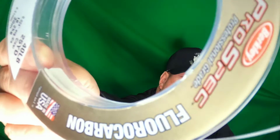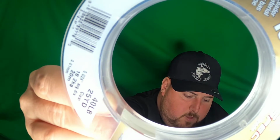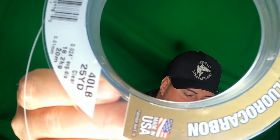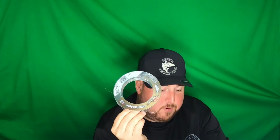You look at this one, this is fluorocarbon right there. And you see this is 40 pounds of fluorocarbon, and that's how thick this is, how thick the line is on it. Now, fluorocarbon and mono, fluorocarbon is supposed to be a little bit stronger than mono. The difference here is price range when it boils down to it.